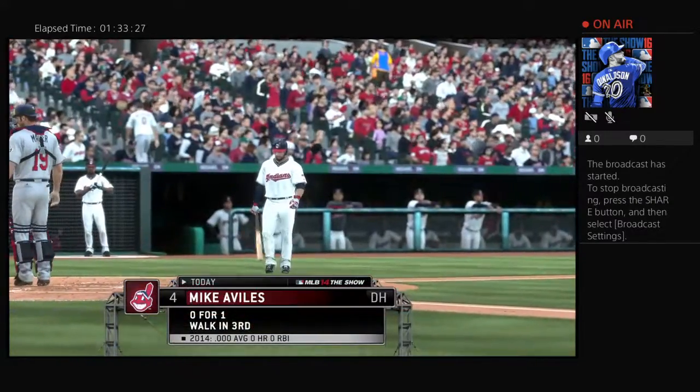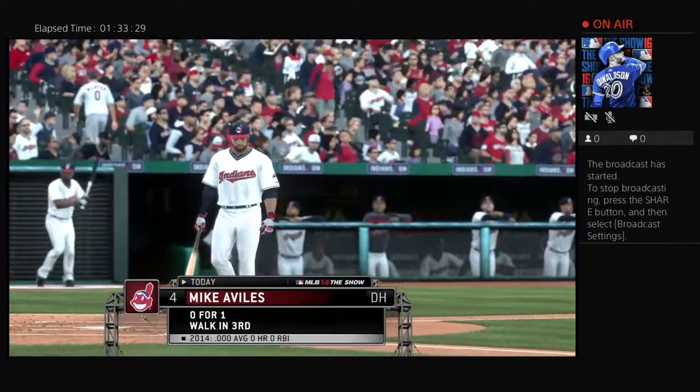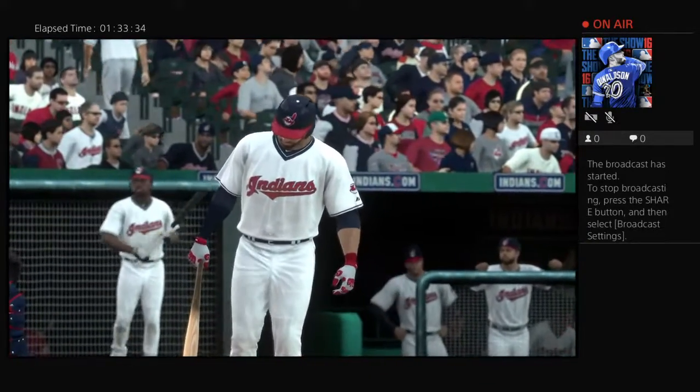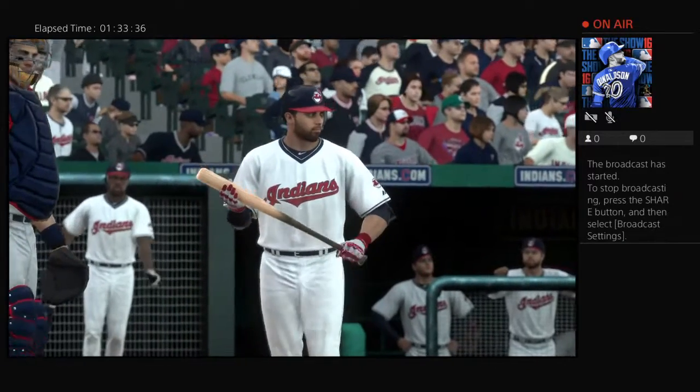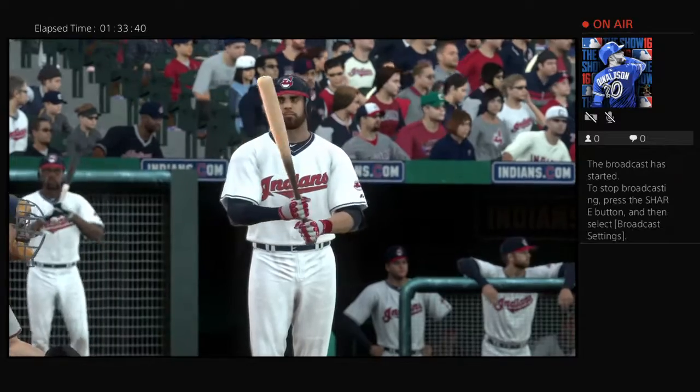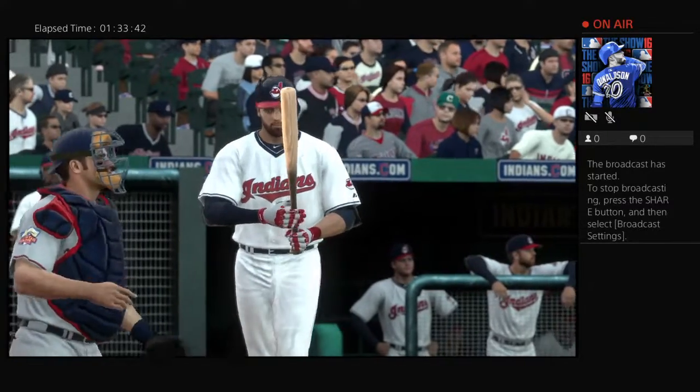Mike Aviles will stand in now in one of the bigger at-bats of the ballgame to this point, as he'll do so with the bases loaded. And that key hit still hasn't shown up yet. And like you say, you got the bases loaded. You just wonder how many more of these opportunities are you going to get?